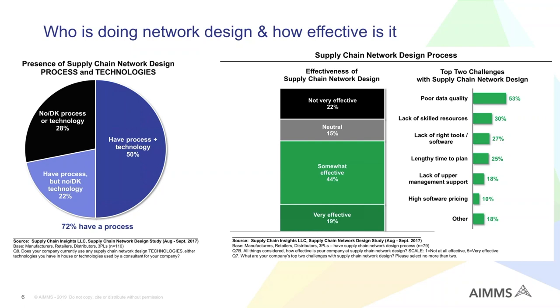When we look at the challenges people are experiencing in terms of why it's not an effective process, the top two that come out straight away are data quality and skilled resources. This is something that we come across time and time again, and we'll explore it further in the survey, and it will certainly be something that Paul draws on when he does the demonstration. Some other interesting ones in there are having the right tools and software, how long it takes to execute this, and also upper management support, which again is something we'll come on to.